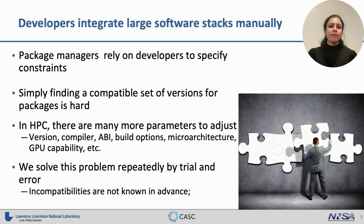So while we have package managers that can automate the build and the installation process, they do rely on developers, right, to specify working configurations or constraints. Discovering this information is usually done through trial and error, and they get added to the package metadata. But simply finding a compatible set of versions for a package is hard, because changing one version may affect others, and those changes may trigger others, and so on.